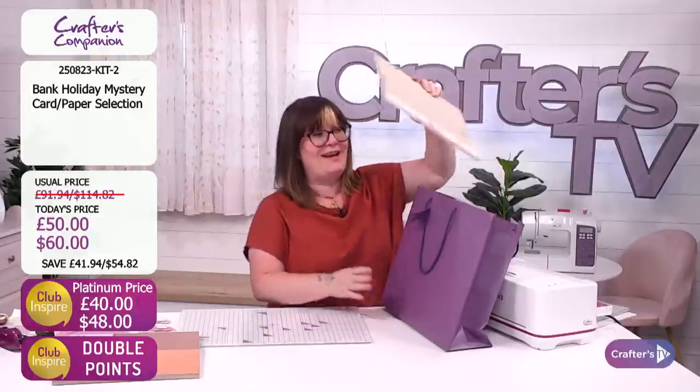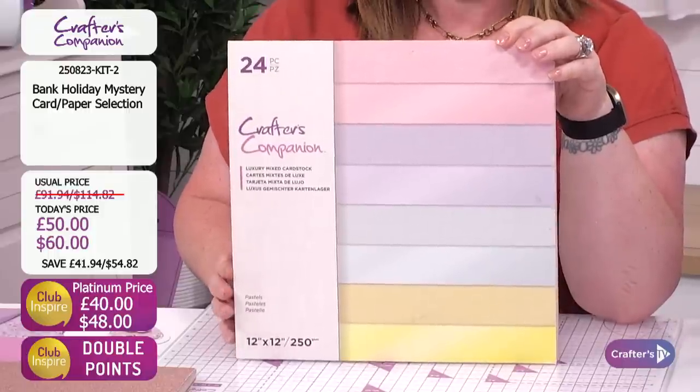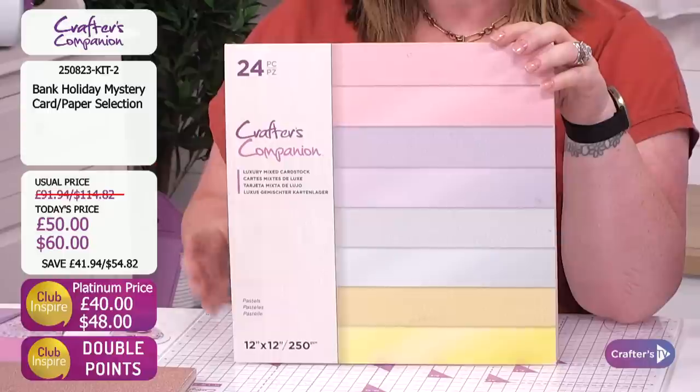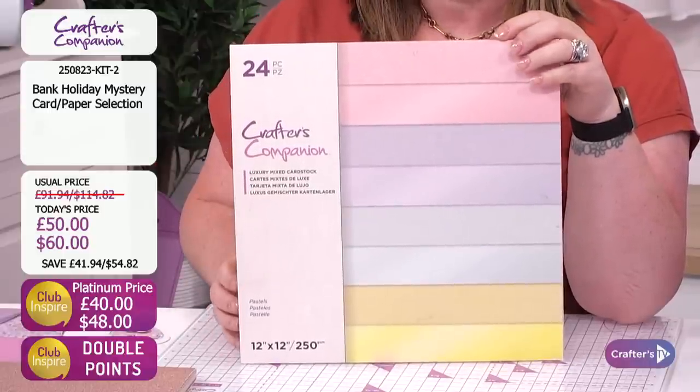Oh, another one of our favourites, Lily. Oh, Michelle, I was using this just last night. Love this. I can't believe this is included. I know, because it's a staple card pad, I think. So again, 12 by 12, it's all a 250 GSM.